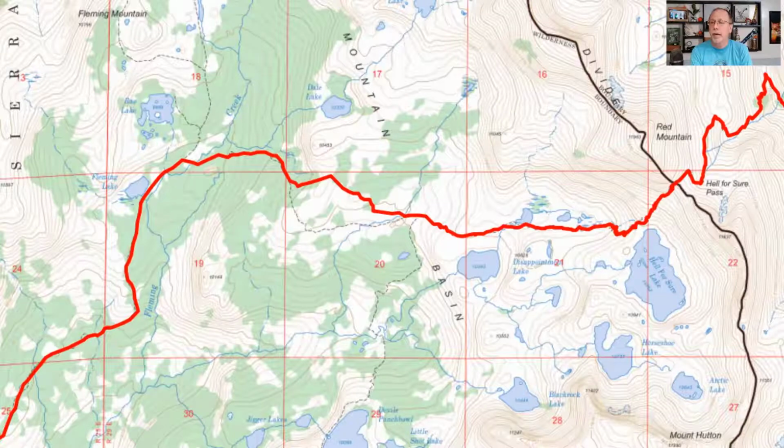If you look at the map, you'll see that there is no green around Helferscher Lake or Disappointment Lake. There's very little tree cover. It's for the most part above tree line with pockets of trees. So Helfershire Lake and Disappointment Lake.